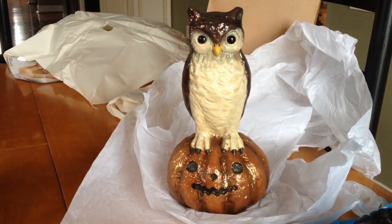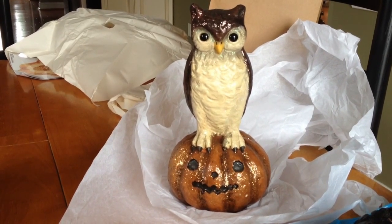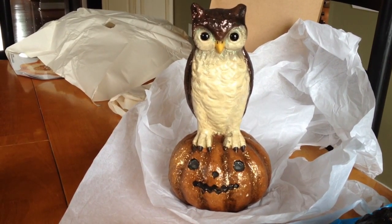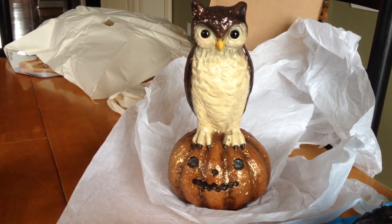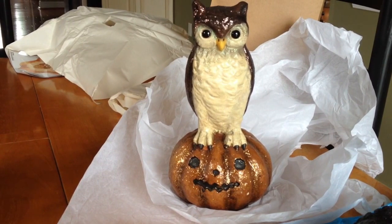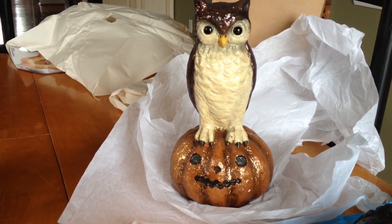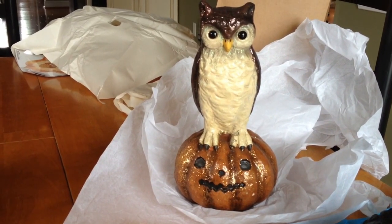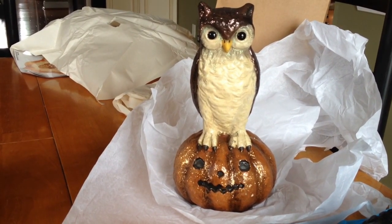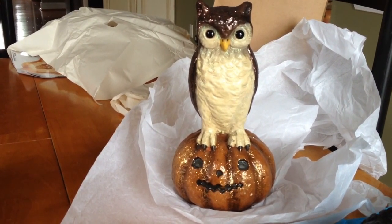Oh, yeah. Witches and pumpkins. My last two items I picked up come from specialty shops. This one with the owl on the pumpkin is from KD Vintage. I did look on the website. Looks like they sell wholesale. I also have a piece I picked up last year that has a glittery owl and a cat together. So this will add to my collection.